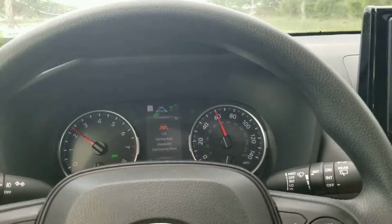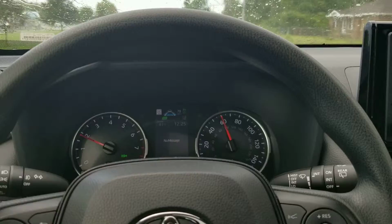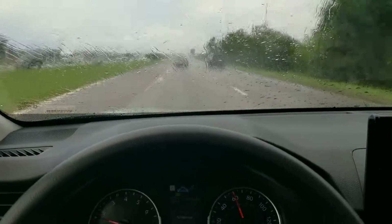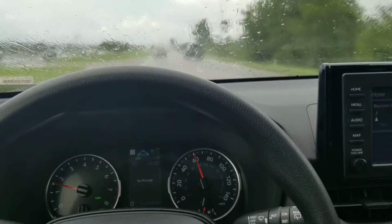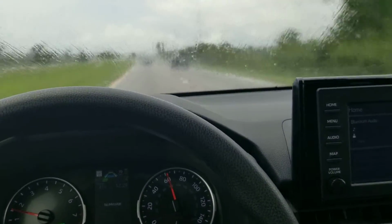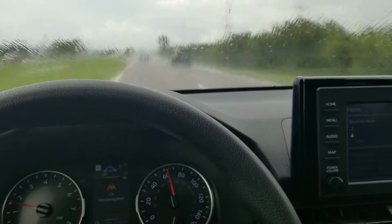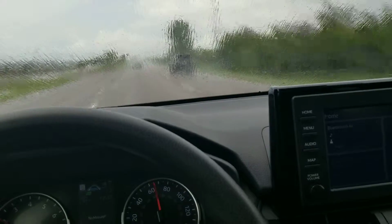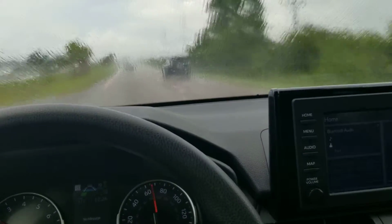So today I'm driving a brand new Toyota RAV4, which of course has the new Toyota systems. Seems to be with most of the newer vehicles, Toyota is actually pretty far ahead of the curve. Kia's getting up there as well. So right now I've got the radar lane assist.